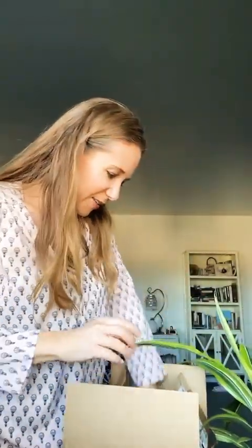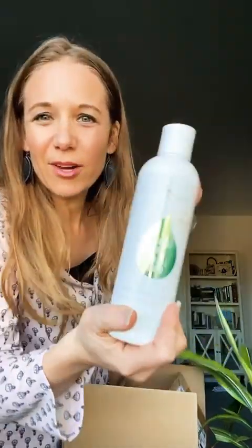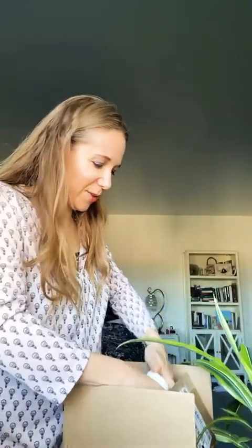All right, stuff for my hair. I got two of our favorite conditioner, Lavender Mint, for all of us with long hair now. My daughters and even my husband use that.